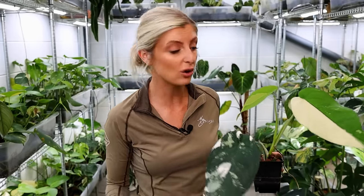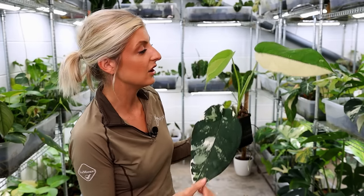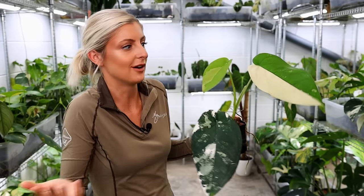It's easy. You're not going to struggle with it. I don't think you'll kill it. I don't think you're going to have any problems with variegation. Get one with half decent variegation, but even then, it doesn't have to be incredible. I mean, look at that. That's nice enough, but it's proceeded to give me a full half moon out of that. Do you know what I mean? This plant is the definition of chaos.